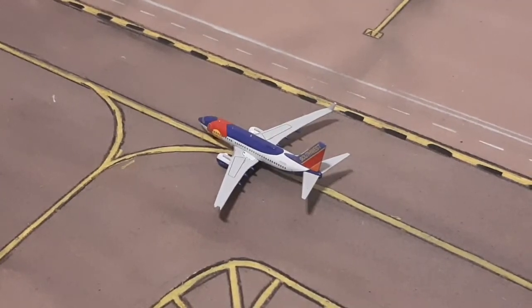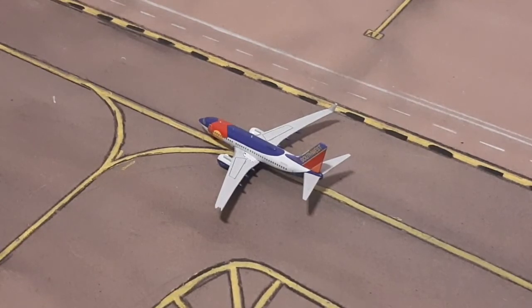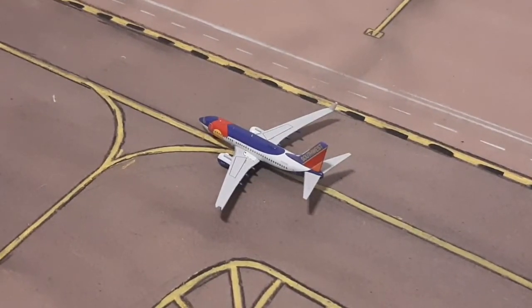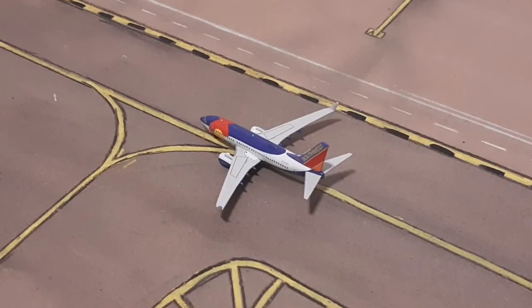Right here, we have a Southwest Airlines Boeing 737-700 in the Colorado One livery. He just landed in from Las Vegas, and he's currently taxiing to the gates.